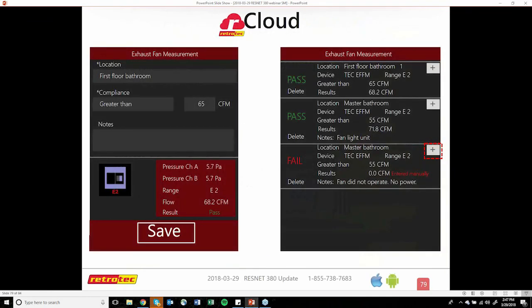And there's a setting for this too. So we have this running a TEC exhaust box using rCloud, and so you can set parameters for what you wanted to comply with on what CFM, and it'll tell you if it passed or failed, depending on how many you have to test.